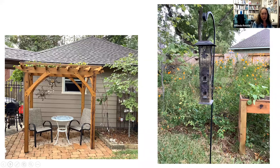Going to our backyard, we've got a couple of things back there. We've got a nice little seating area so we can look out on our garden and have coffee in the morning. We also have a bird feeder that we put up in the fall, and we'll take it down in the spring. I like to look at the chickadees and the goldfinch that come and visit in the fall and the winter. And behind the bird feeder is our prairie garden. So this is where most of our plants are in the backyard.